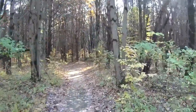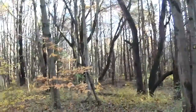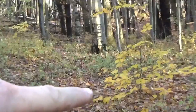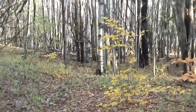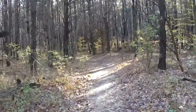Let's just check something out. Oh, got another one right here. Okay. Not sure. Move down farther, you can clearly see the deer trail here. If I follow my finger when I zoom in. Again, it's just on the other side of that fence. It really diverts them this way, so yeah.